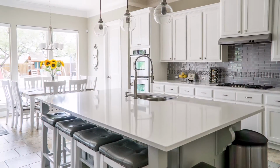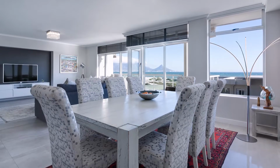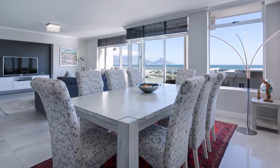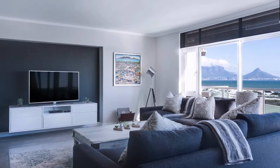Well, let me share this. Behind the decision to purchase a home is usually a great deal of emotion. You want your pictures to move people in ways your do-it-yourself photos won't accomplish.